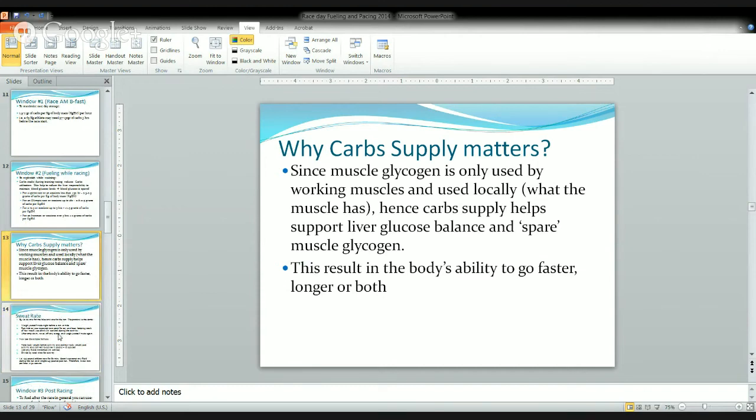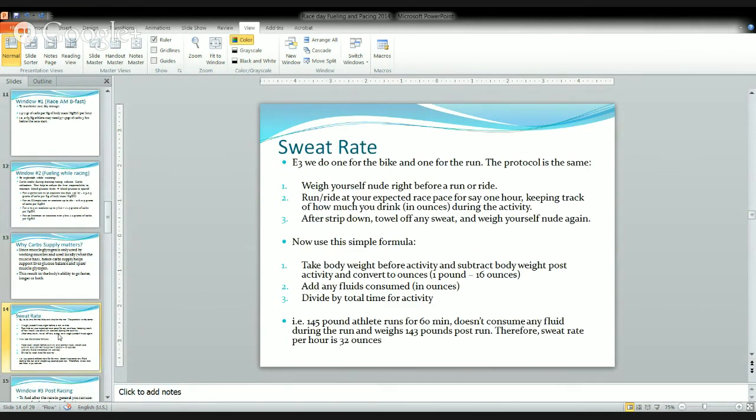I already mentioned that you need to dilute your carbs in order to speed up the absorption and also to avoid things like GI distress. An easy way to do that is with a sweat rate test. At this point, before the race, might be a little too late to get a sweat test done, but it's something that is good for you to know and remember for the future. And I'll give you a quick fix to use during the race.